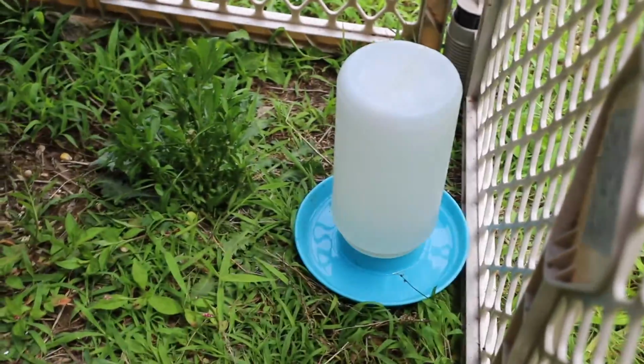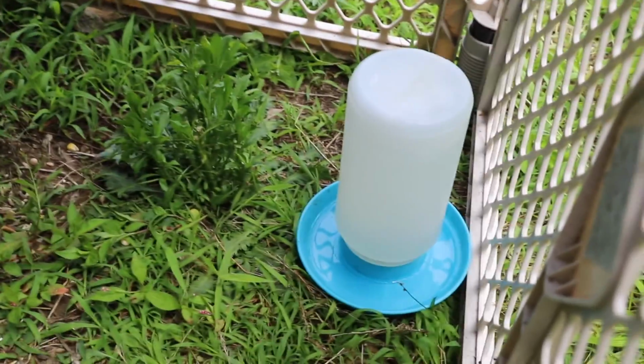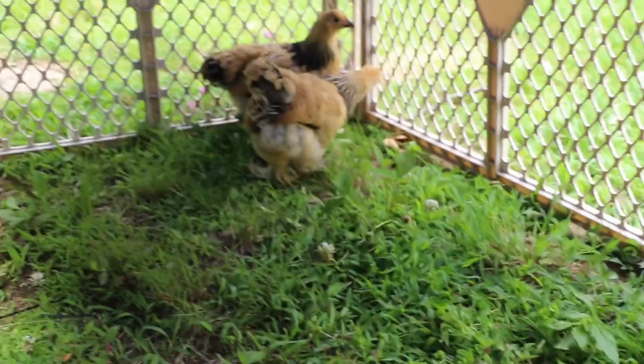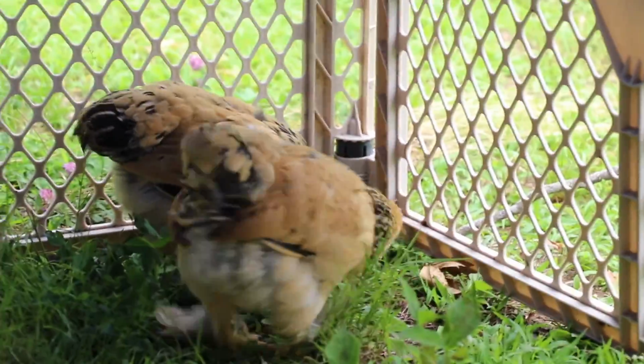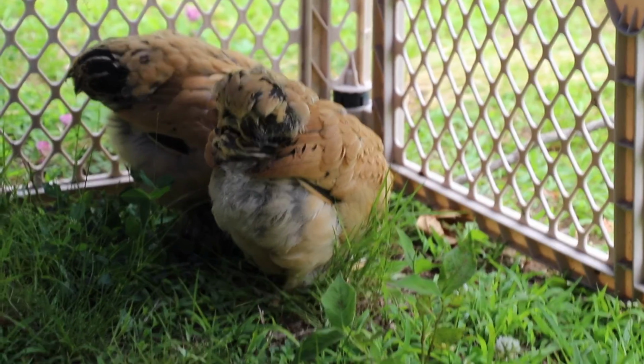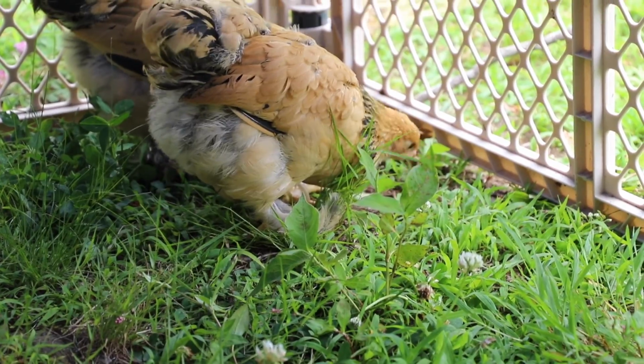I haven't been putting electrolytes in the water inside because they've been inside in the same routine, but I did put electrolytes in their water today, moving them out here. And I threw some scratch grains in there also. But they're doing really good. They're very sweet. And they're learning to scratch and peck.